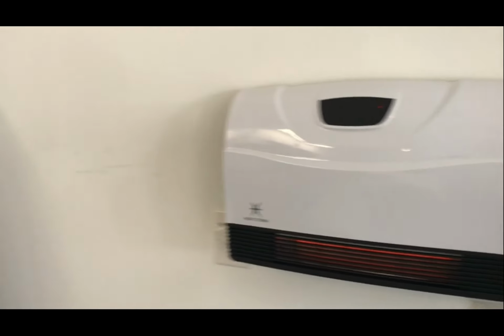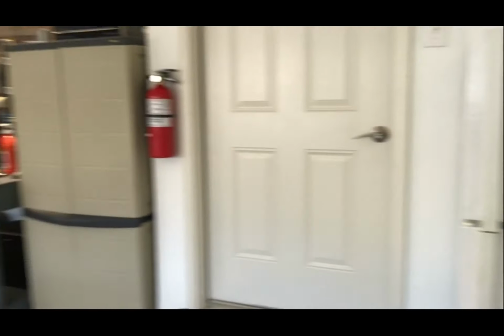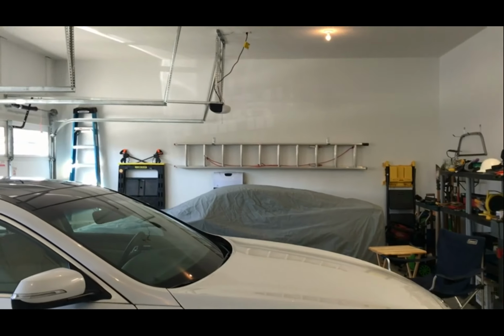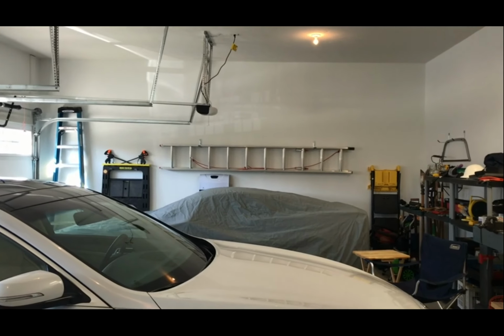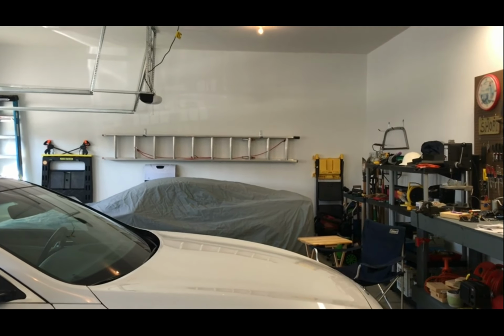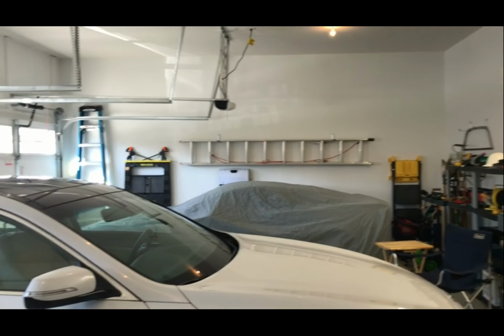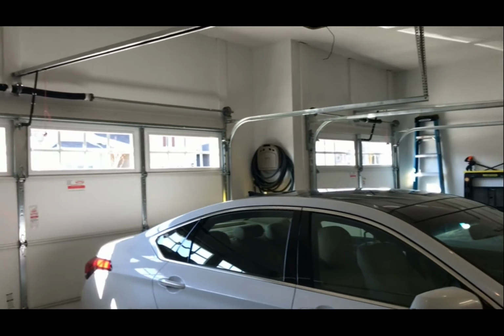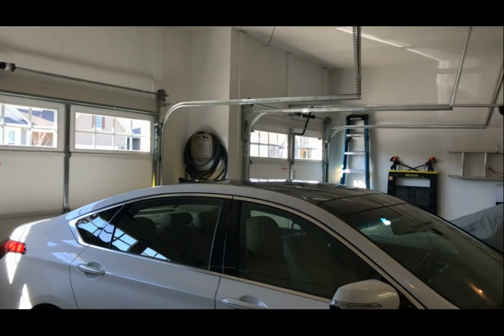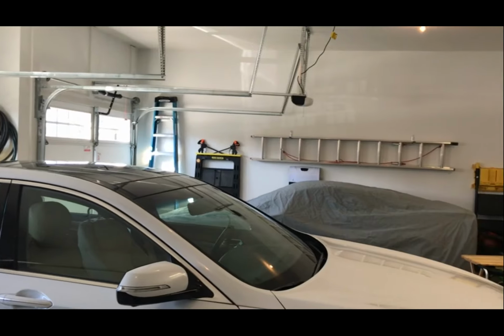We've had temperatures so far get down to like 19 degrees at night. I don't leave these on in here, but I turn them on when I get ready to come out here, and within a half hour it's got it up to like 68 degrees. The garage is insulated, and again with the windows and the doors facing west, we get sunlight in here, so that probably helps them too. But I'm very happy with these so far.